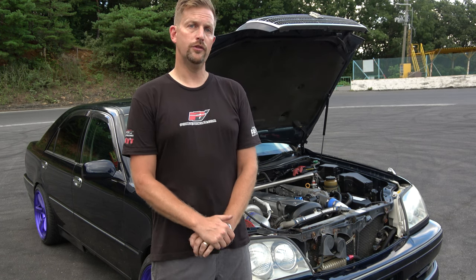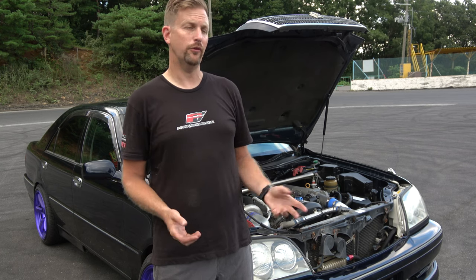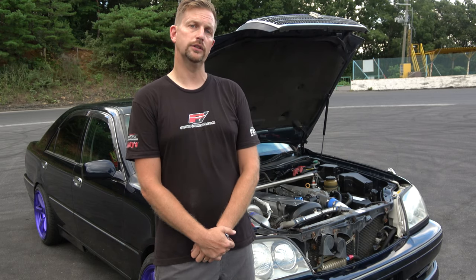Computer wise, it has an HKS F-CON V Pro and an HKS boost controller. We've just tuned it, so it's ready to go. It's probably making somewhere between 450 to 500 horsepower from the 1JZ VVT-i engine that it came with, converted to a manual, and it's got a larger turbo. It's got a Trust TD06 turbo kit. So yeah, let's see how she goes.